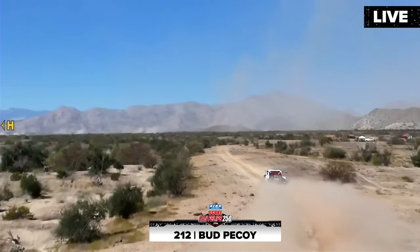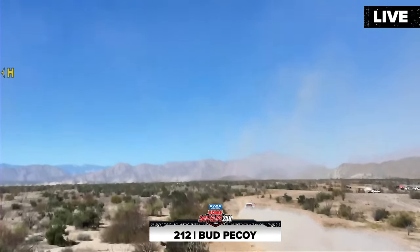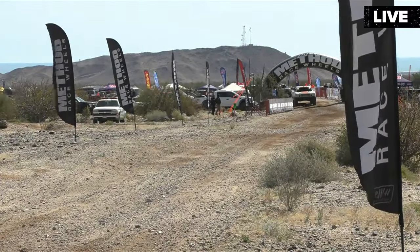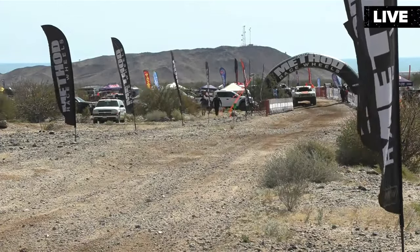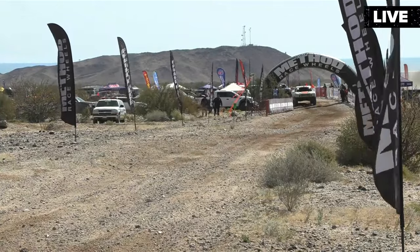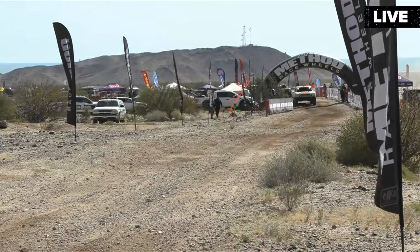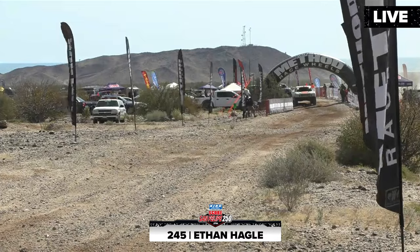So maybe out of order here a little bit with the list that we got going on. We still have the 274 of Babcock to go, and then the 245 Ethan Hagel in the new GFO truck. Excited to see that thing go. Looks like there's Hagel right there, should be the 245 entry. And like I said, this is a truck they just finished up. I think they retested it like last week or so. It's a GFO built truck, Keith Marigold tuned. Evan Weller handled all the diffs and everything.